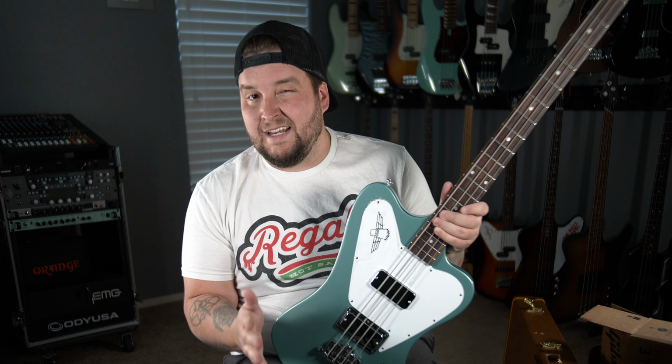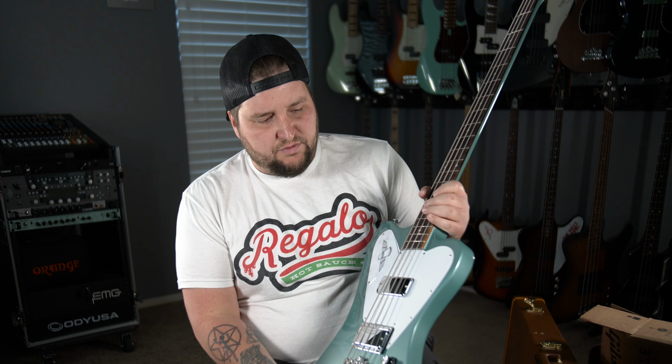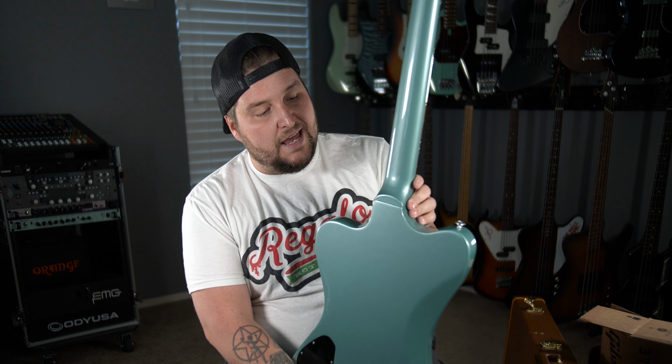Again, having not played it yet, I feel like I'm gonna like my regular 2019 Thunderbird better. But this is cool. This feels a little lighter. It's not a neck through, it's a set neck. The website spec says that it's Indian rosewood, 12-inch radius. I believe it's a 1.6 instead of a 1.5. The original Thunderbirds are 1.5, this is 1.6.